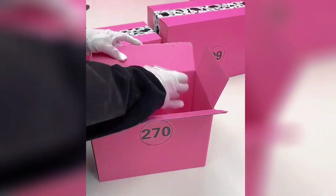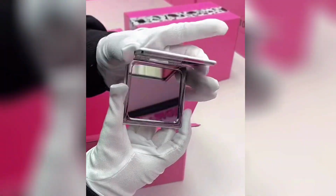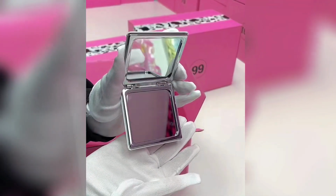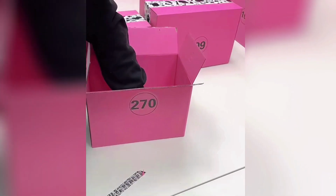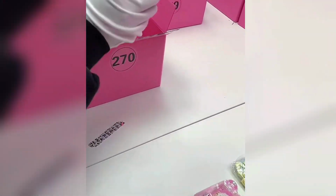And our next one, a little mirror. Oh yeah, the square shape. Oh, two sides in it. Yes, you can put it in your bag. Very convenient for you, my friend. Yeah, you can just use this one for every time.